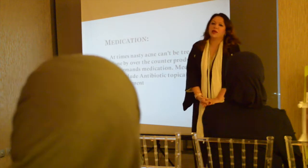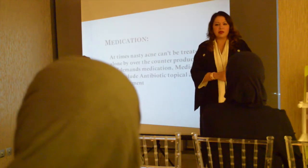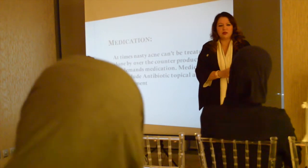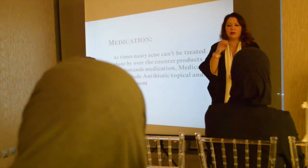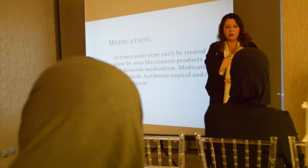Okay, so medications. Most of my patients who have acne, I place them on medications. Not necessarily oral medications, but definitely topical medications. I treat my acne with topical medications. So all those, the cleansers and everything, is important, but my main thing is the medication. There are different medications that we use.